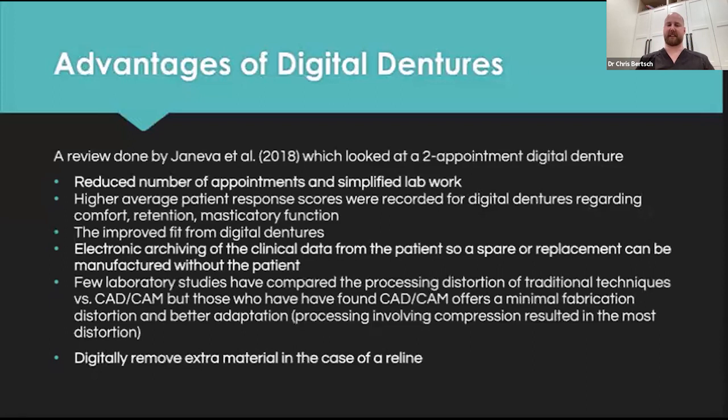The other benefit that I don't think about because I haven't had to use it yet, but the electronic archiving of the clinical data is amazing. So I have a lot of patients who are in nursing homes and their family needs to drive them, or they need to arrange transportation. So having that digital stored copy of their denture is amazing. You can just send it to the lab, email the lab, get them to remake another denture. The patient doesn't even need to come in. They get a brand new denture, fits the exact same, and they're ready to go. Versus starting over from scratch.